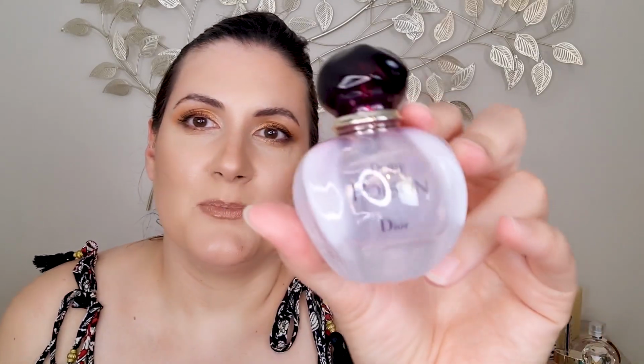Next is a classic, Pure Poison from Dior. Oh my god. The most sexy fresh jasmine. Extremely sexy, but in a subtle way, in an innocent kind of way. It's so beautiful. Very jasmine forward, but at the same time very fresh. So it's a fragrance that I can wear during summer, no problem.